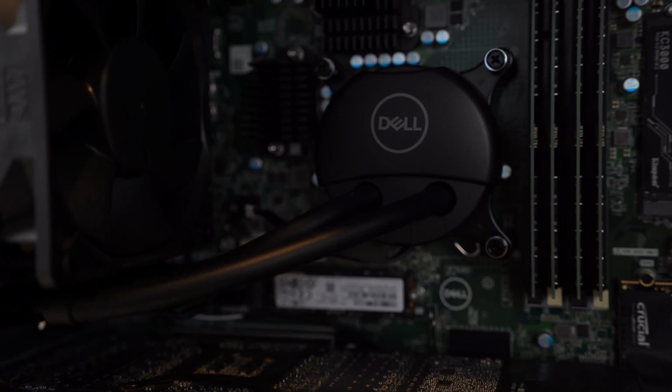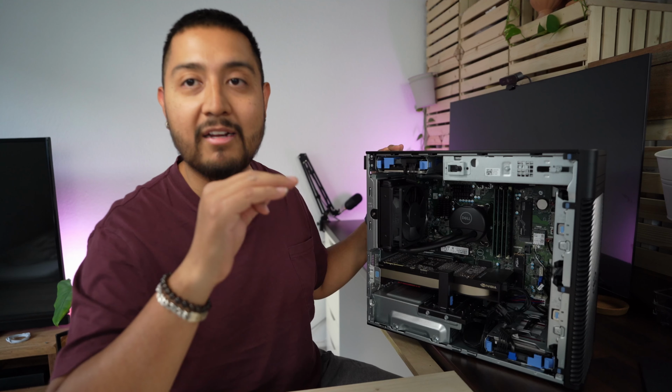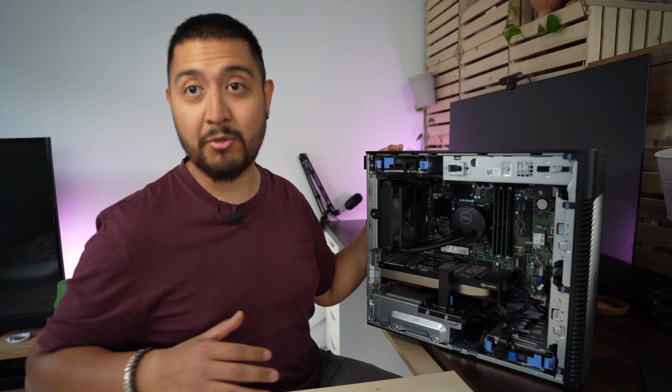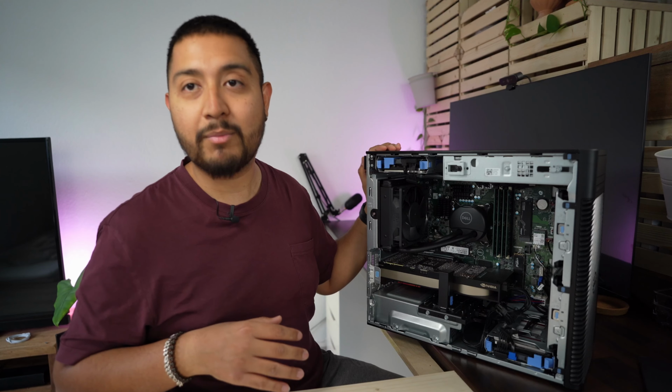In my case, I am using an Intel Core i9 13900K. This is the top of the line, the best of the best CPUs that you can get of this 13th generation, at least for consumer grade CPUs.